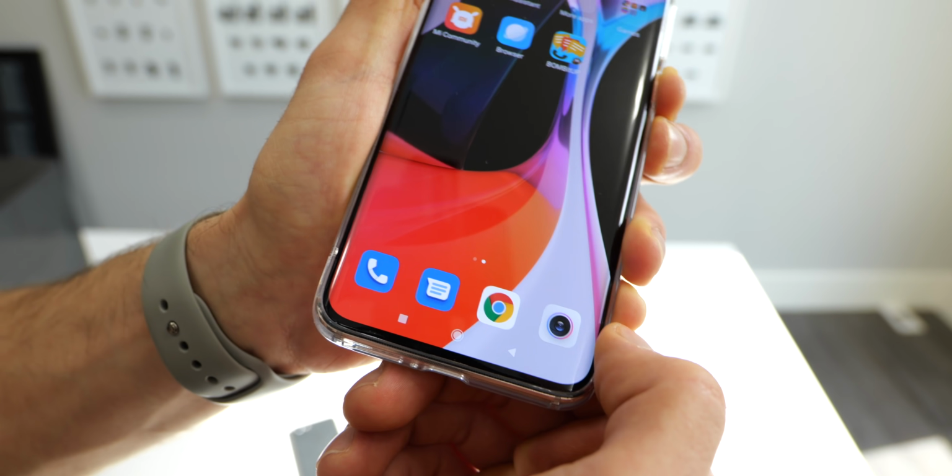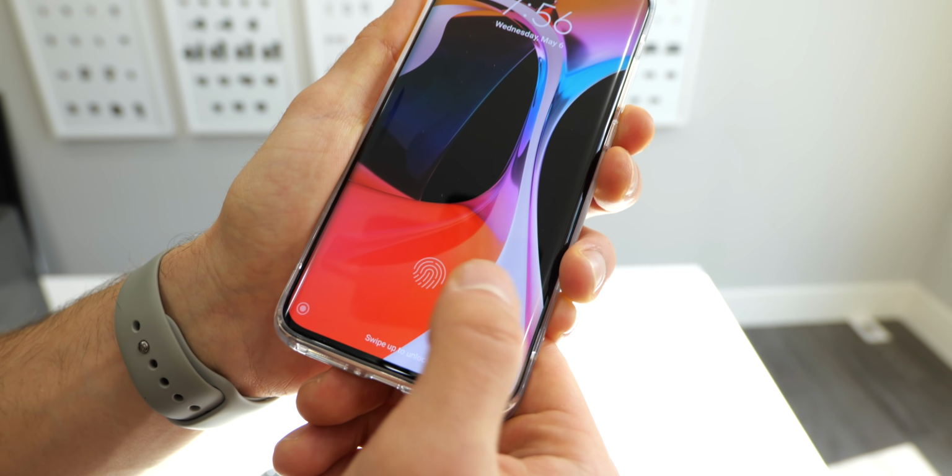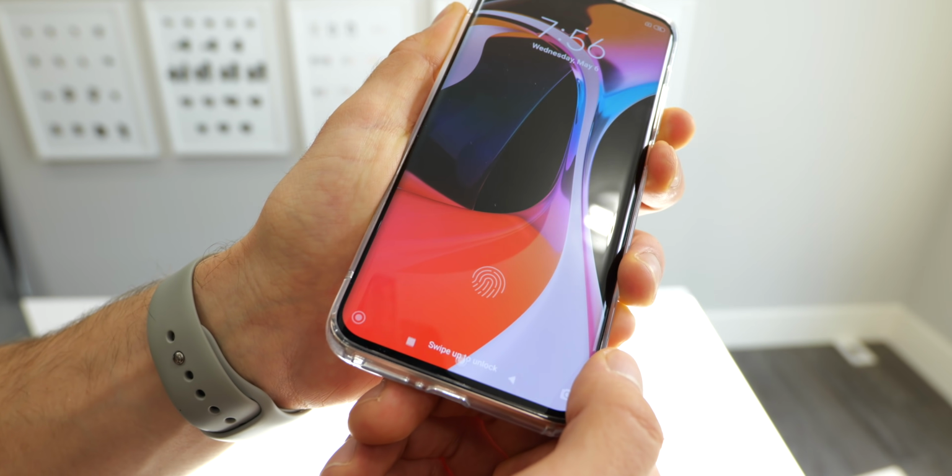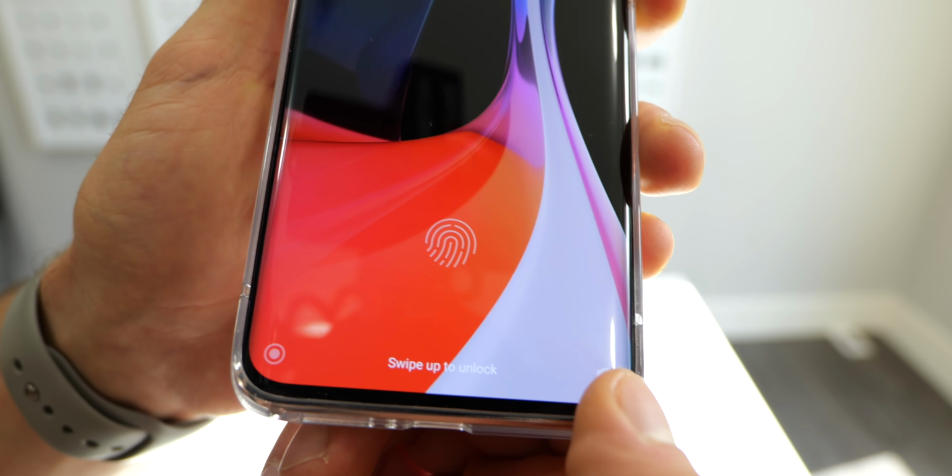It's totally understandable why Apple wouldn't launch this technology right away. They want the in-screen fingerprint sensor to be mature, to be much more accurate, more reliable, something that I'd say is not quite fully ready on Android phones right now. It's a bit frustrating to use that on my Galaxy S20.